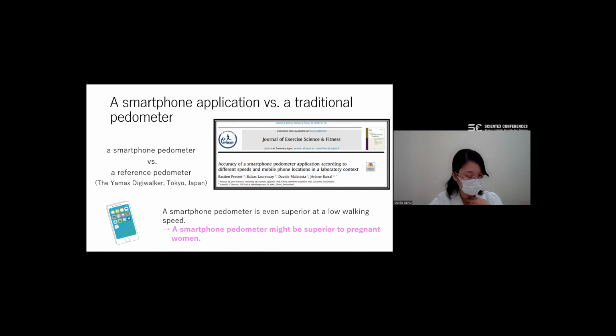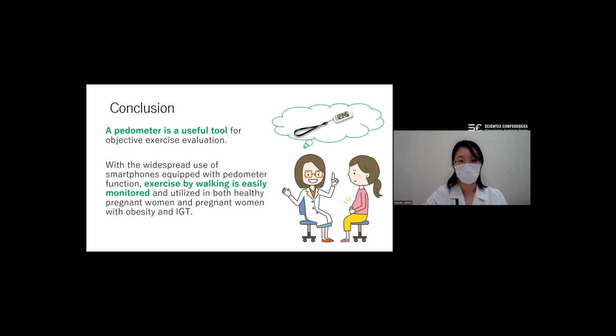In comparison of a smartphone pedometer with a reference pedometer, a smartphone pedometer is even superior at low walking speed, suggesting the smartphone pedometer might be superior for pregnant women who are not expected to walk faster. So there is no problem in using the smartphone pedometer. Conclusion. A pedometer is a useful tool for objective exercise evaluation. With the widespread use of smartphones equipped with pedometer function, exercise by walking is easily monitored and utilized in both healthy pregnant women and pregnant women with obesity and IGT.